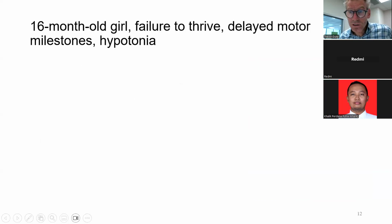I wanted to just go through a case to illustrate a specific form of rickets. And again, this is renal tubular acidosis. This was a 16-month-old girl with failure to thrive, which is very common in children with renal tubular acidosis. Quite delayed developmental milestones, one because she was failing to thrive and her muscles were quite weak, and she had hypotonia.